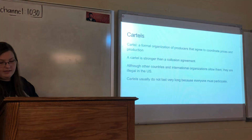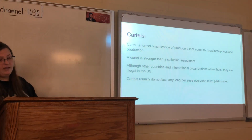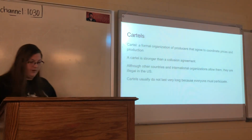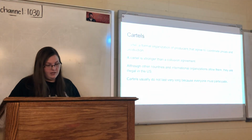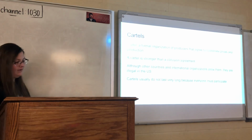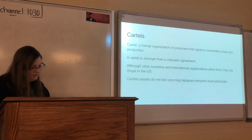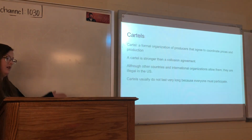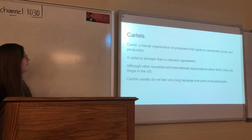In the book it says cartels are legal. OPEC is perhaps the most familiar international cartel. OPEC is oil. It stands for Organization of Petroleum Exporting Countries. It says it controls 74.9% of oil reserves, which falls between that 70-80% range. I think that's all.